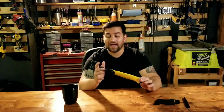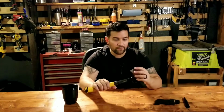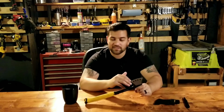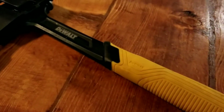At number 7, I have a hatchet. Now, I have tried a bunch of hatchets, and I have found I like this one probably the most, which is a DeWalt hatchet. I thought that right out of the box, it had a really nice blade, no need to go off and sharpen it. So many hatchets come where you have to sharpen them as soon as you buy them. It's one of the most annoying things ever. The other thing that I like is that it's a full metal build, which is nice.